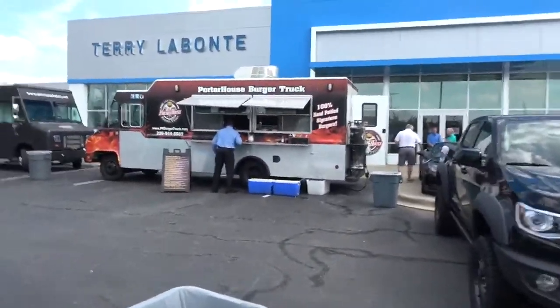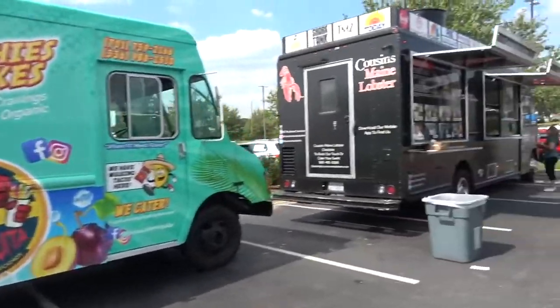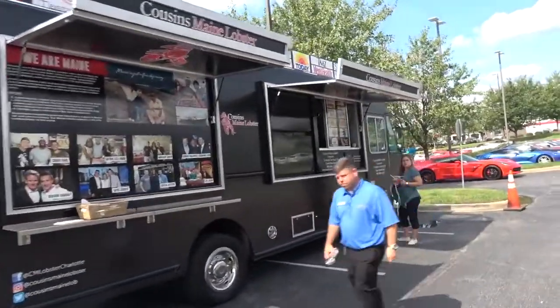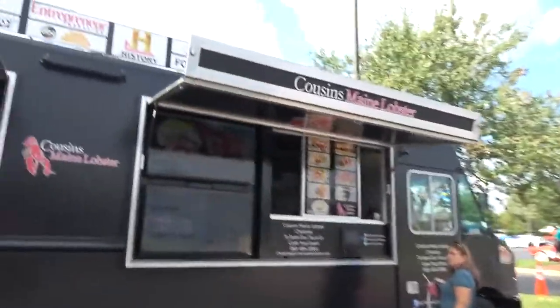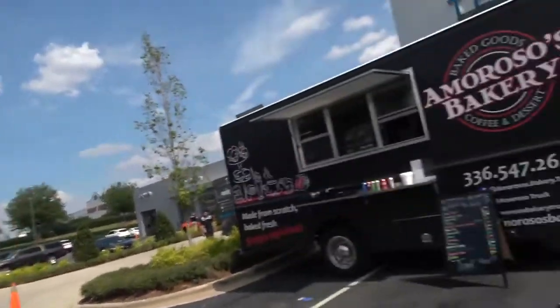But let's see what they got here. They got all kinds of food and stuff here. As far as healthy food goes, let's see what they have here. Smoothies, shakes. Maybe they'll have some healthy smoothies there, I don't know. Ooh, look at this stuff. Well, that must be good. Oh, that makes me hungry. Makes me want to eat that stuff in there. I love lobster. They got steaks over here. Burgers.